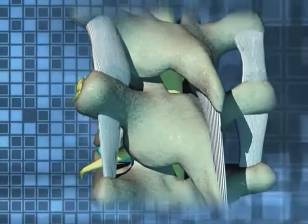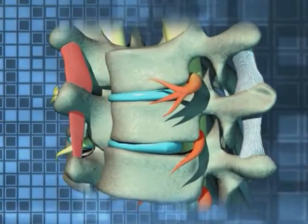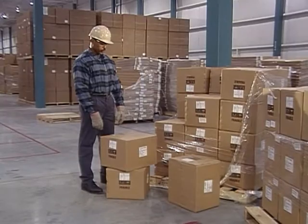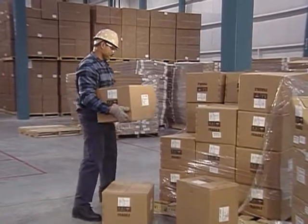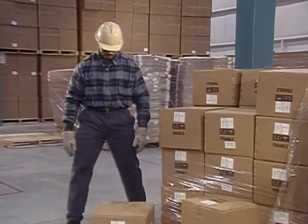Whenever you don't reverse stretch, you stress the next level of balancers. First ligaments, then nerves, and finally a disc in your spine. Part of your job involves lifting, so it's vital that you use the correct technique to avoid back injury. We'll explain these techniques later in the program. First though, let's do a little self-assessment.